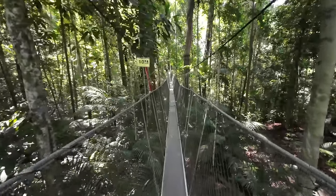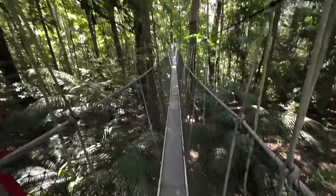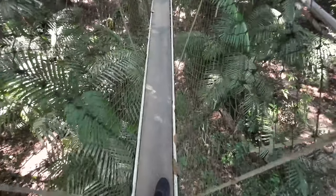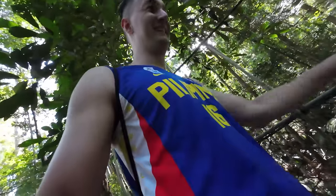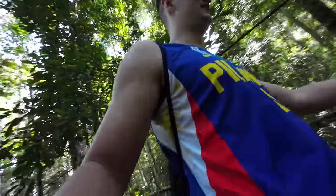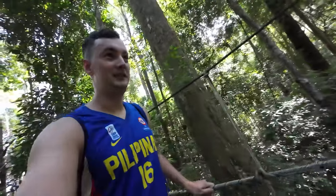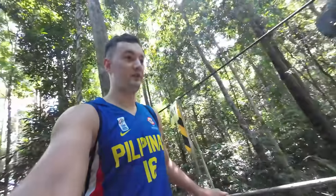10 meters only now, okay, and this is already a little bit scary here. I actually didn't expect it that shaky. So I need both of my hands now to hold to the sides, so excuse the camera angle for now. This canopy walk was first built in 1992 for research purposes, but then later also opened for tourists.